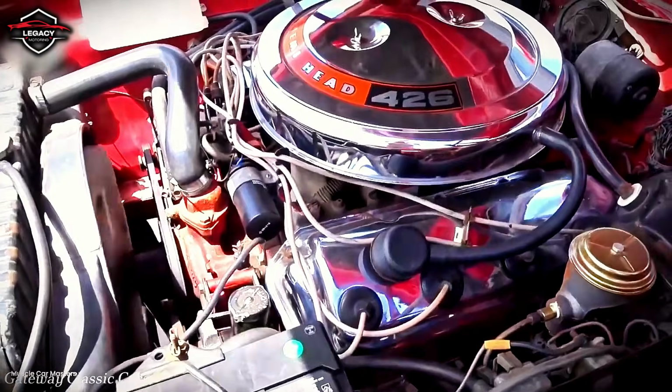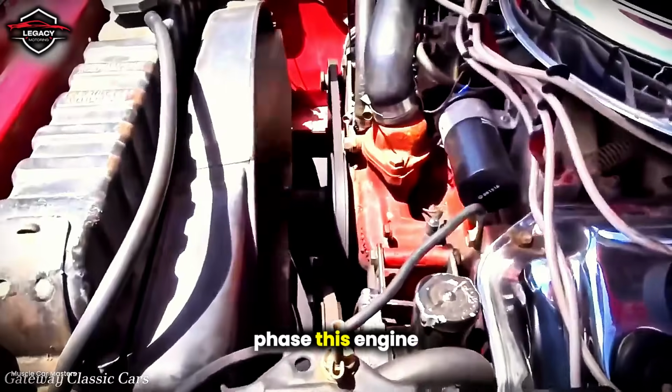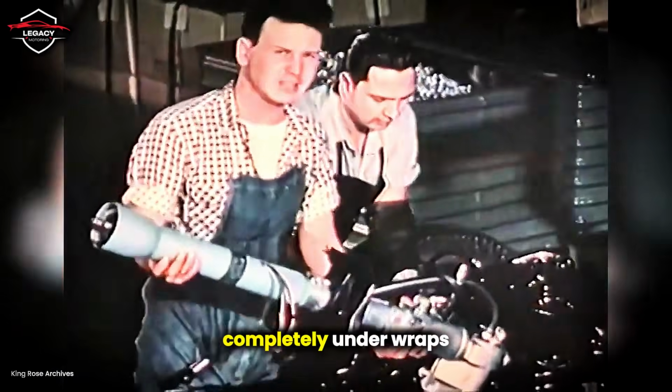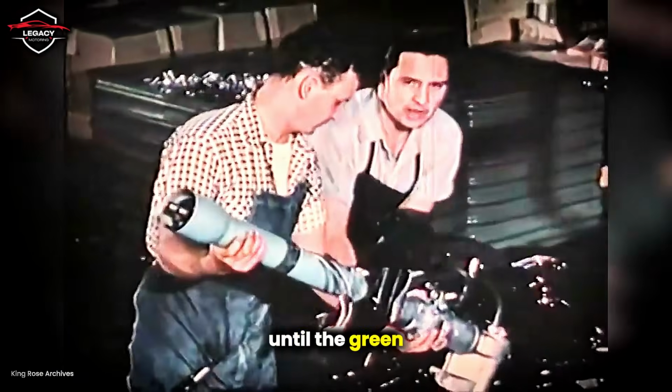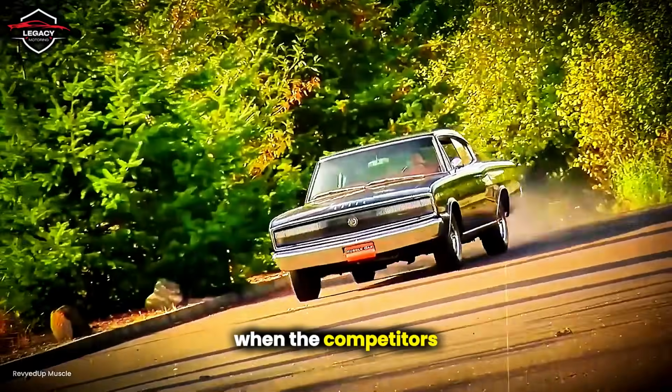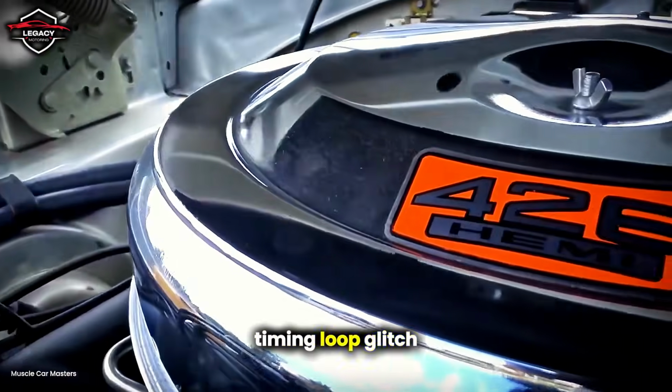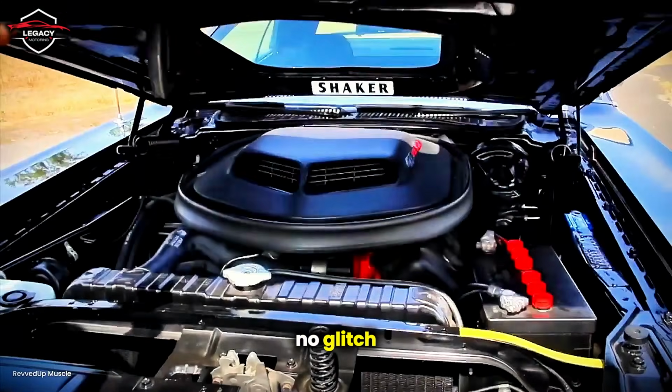Here's the thing, Chrysler didn't slowly phase this engine in. They didn't run teaser campaigns or issue polite press releases. They kept it completely under wraps until the green flag dropped. When the competitors finally saw the timesheets, they thought there had been a timing loop glitch. But there was no glitch. The Hemi was just that much better.